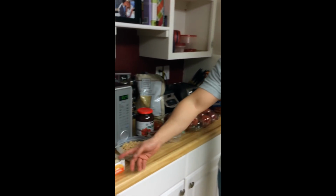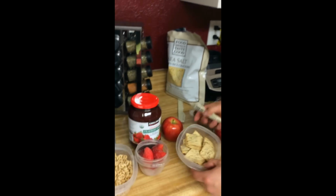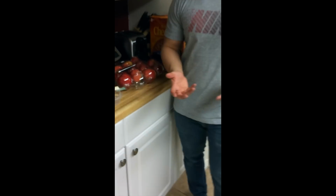Like the only thing I'll really add with that is a scoop of protein. But you know, it's really basic. Some Honey Nut Cheerios, English muffin. For the snack in the morning, I'm going to have some of these crackers with string cheese and an apple. So really, really easy, really basic.